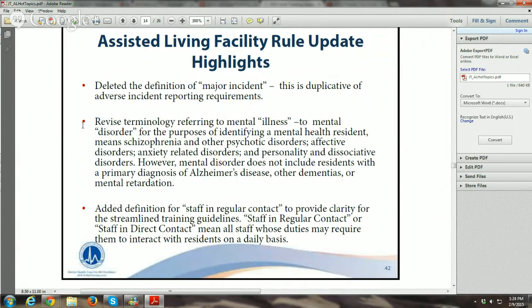Or maybe, I don't know, what do they use the term major incident for? Do they use major for adverse? I guess that's what they're saying. They were calling them in the code major and adverse, but they both meant the same thing. Same thing. And I think that they're just consolidating it all to the term adverse incident. But a regular incident is an incident.